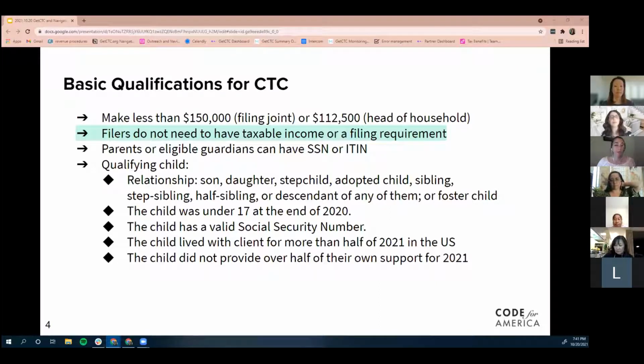And then in order to be a qualifying child, there's a relationship qualification. So the child must be the client's son, daughter, stepchild, or adopted child. They can also be a younger sibling, half sibling, a step sibling, or a descendant of any of them. So that means that a grandparent may be the correct person to claim a grandchild for this tax credit. There's also the ability to claim foster children that are placed with you by a government agency.